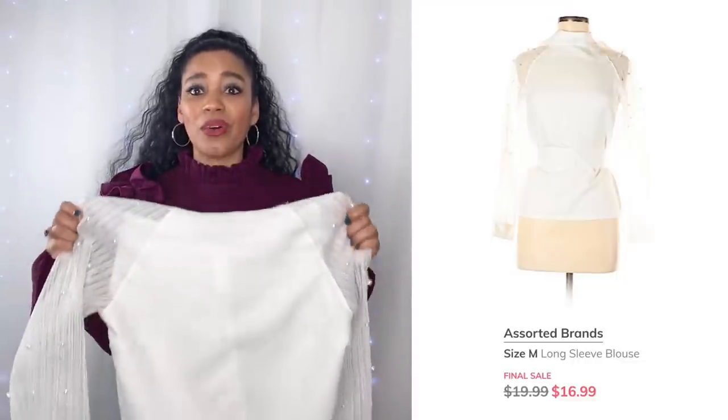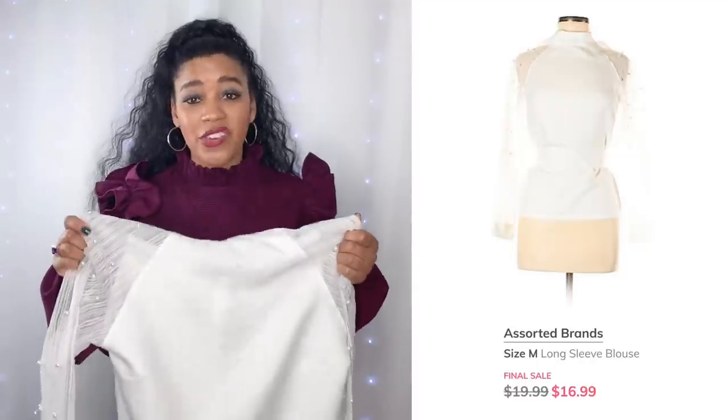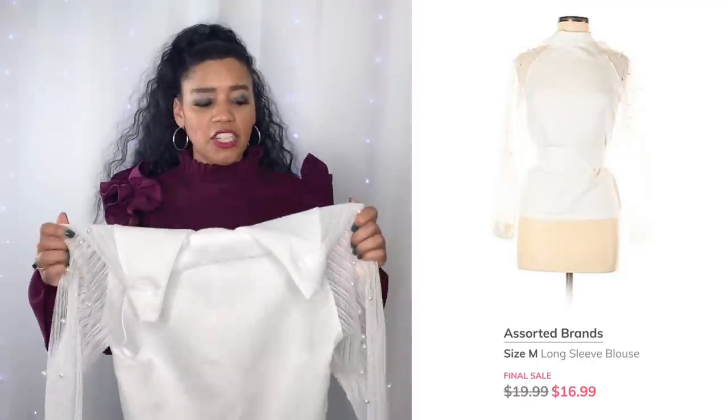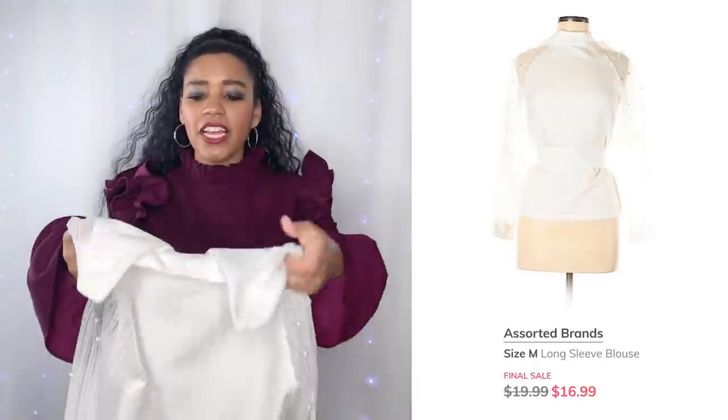Let me just put it that way. So when I took it off, it was really hard to get it off. And I wasn't even sure I was going to be able to get it off without damaging it. But I did manage to get it off. So nonetheless, this is such a cute top. I love it. It goes all the way up.